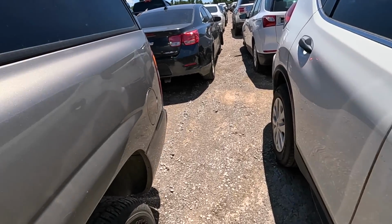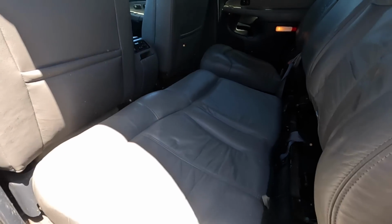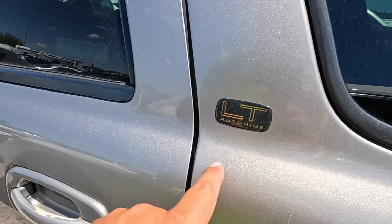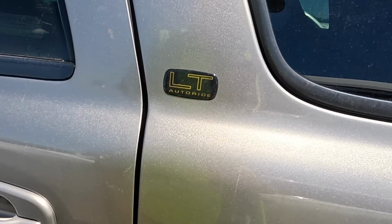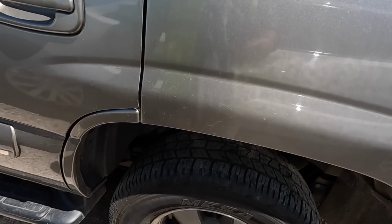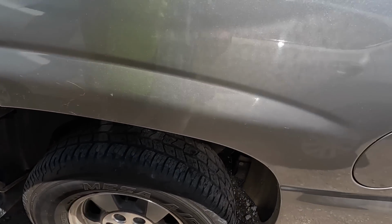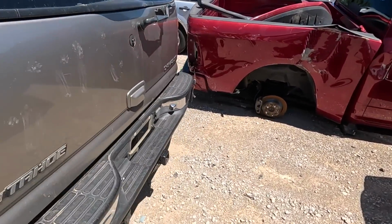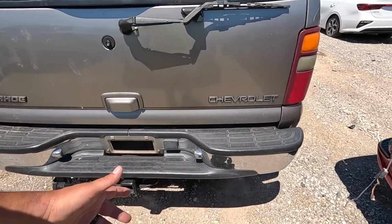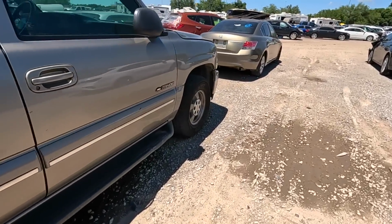Let's check the back. Something's going on with them seats. Looks like somebody pulled them out or something. It's an LT Auto Ride. That probably means it's got some kind of a self-leveling suspension. The tires look new. They're Mesa tires. I don't know, but they look good. Tow hitch, 7-pin. Literally, the thing's ready to go. This thing is absolutely ready to go.